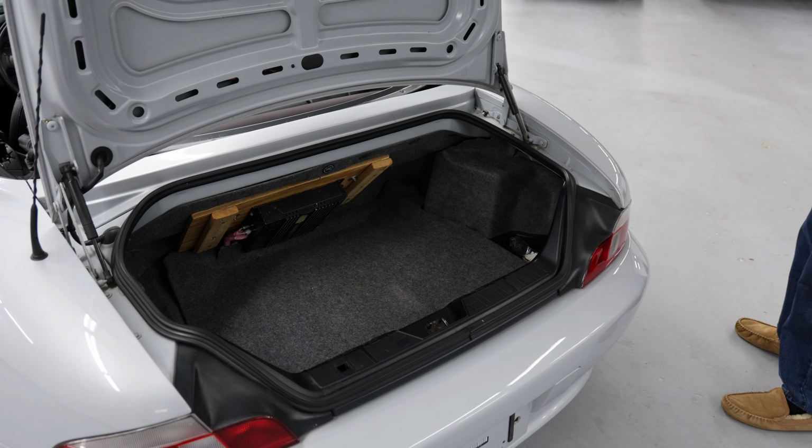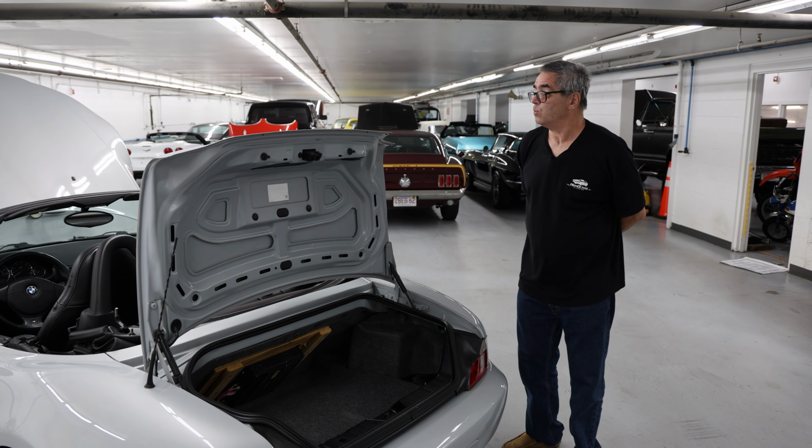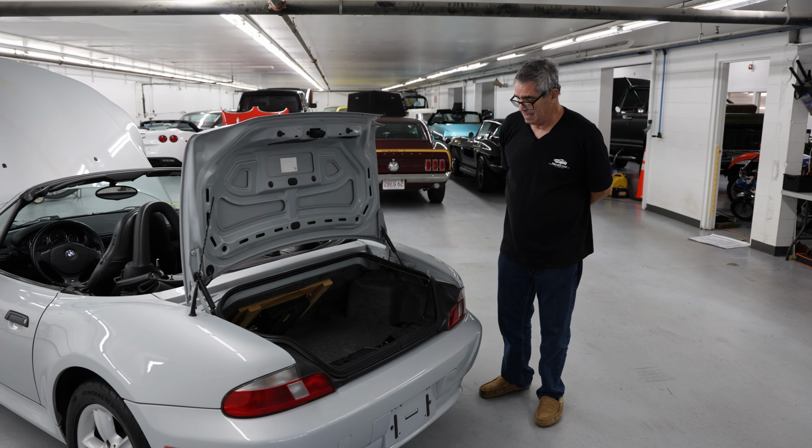And again, there were 297,273 of these built, and again, 95% were roadsters. There was a small number of coupes, which are equally desirable in many ways, but again, a great example of the breed.